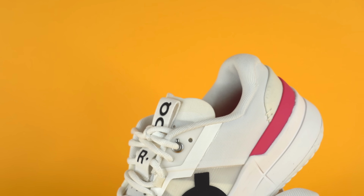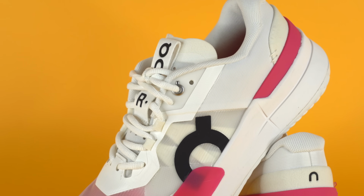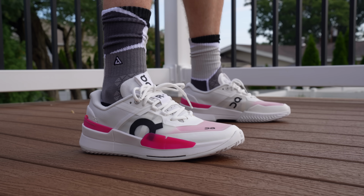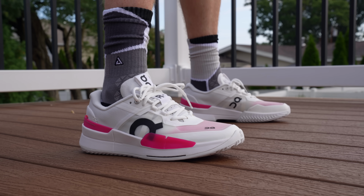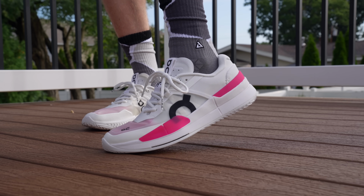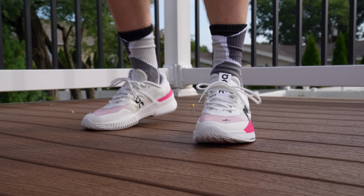Now, I don't play a lot of tennis. I haven't played tennis in a minute. I did used to play tennis, but this is a shoe that as soon as I can get back to the tennis courts, I'm gonna rock, because this shoe is actually fire, especially in this pink colorway. I kind of dig this. When it comes to fit, the RogerPro 2 fits true to size, and it comes in at a retail price of $200, which yes, is pricey, but you are getting a pretty high-end tennis shoe.